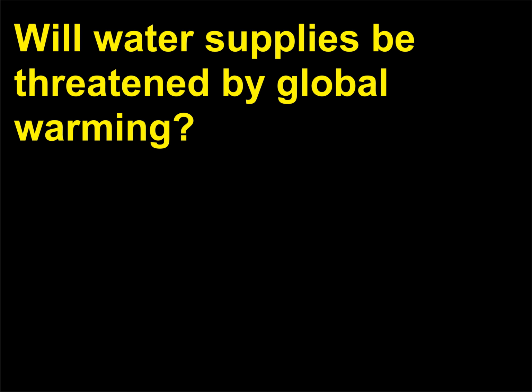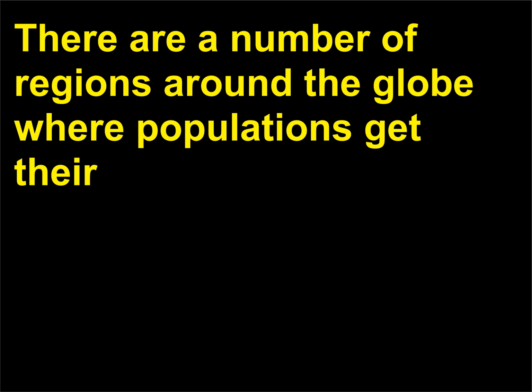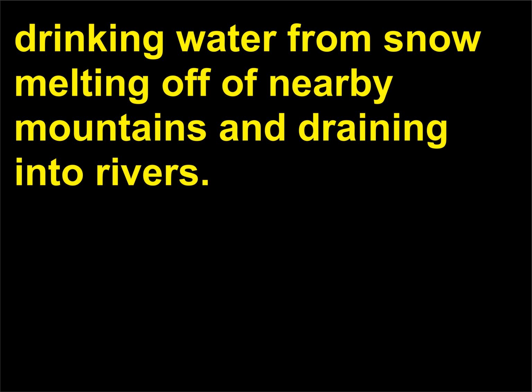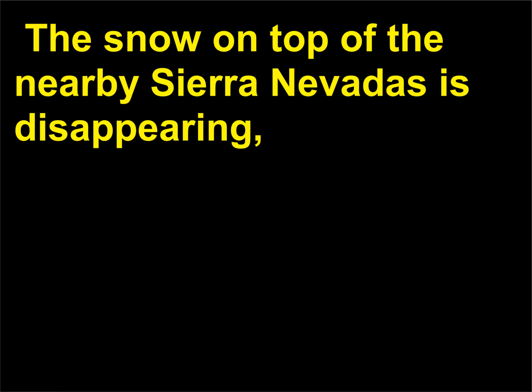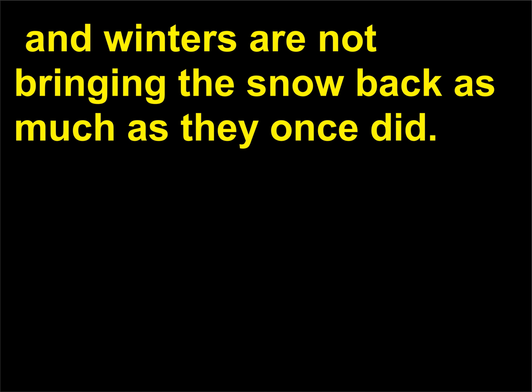Will water supplies be threatened by global warming? There are a number of regions around the globe where populations get their drinking water from snow melting off of nearby mountains and draining into rivers. One area in the United States particularly threatened by global warming is Southern California. The snow on top of the nearby Sierra Nevadas is disappearing, and winters are not bringing the snow back as much as they once did.